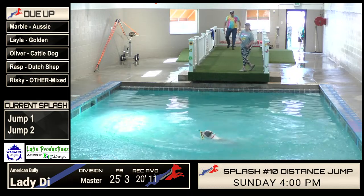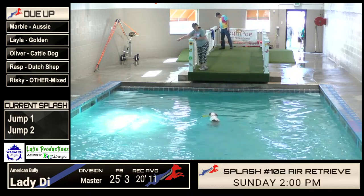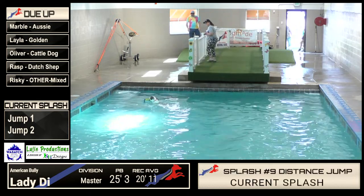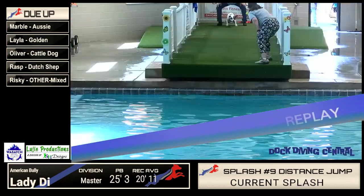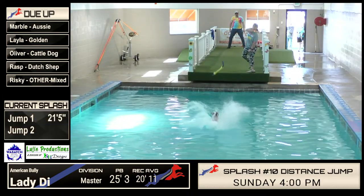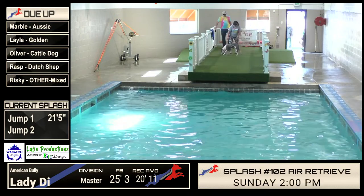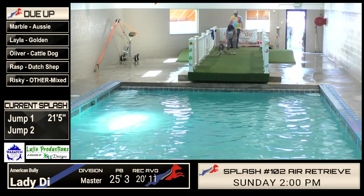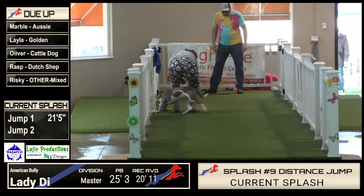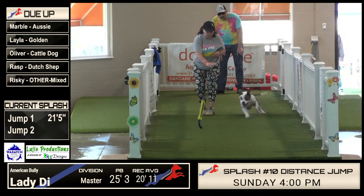Good girl, Lady Dye. Really nice jump on jump number one. Very good hang time. A good one, coming in at 21 feet 5 inches on jump number one. Really nice jump, very close to an even bigger score. The backside was the very lowest thing, so the first thing to hit the water. Get that up just a little bit more and we probably add 2 feet to that score immediately.